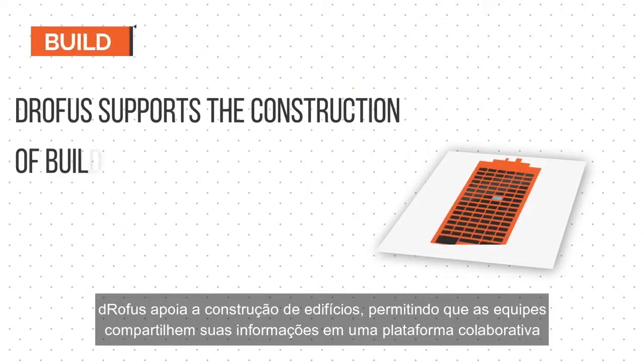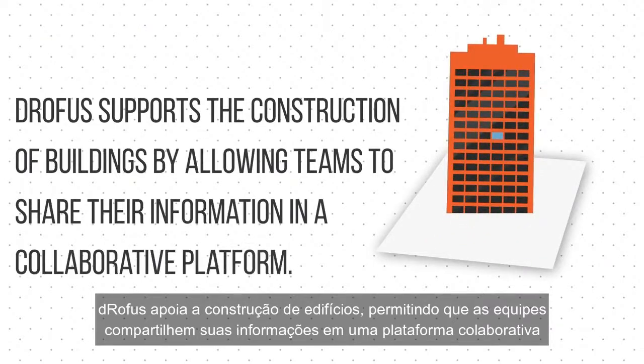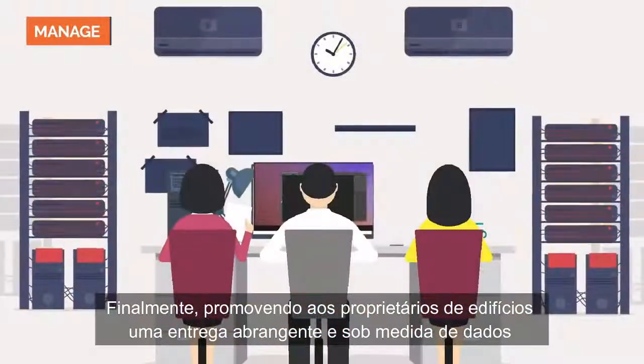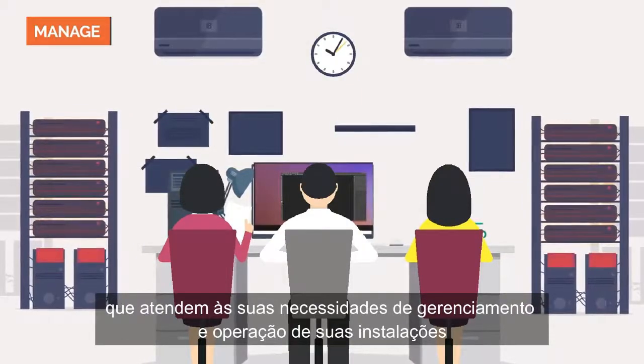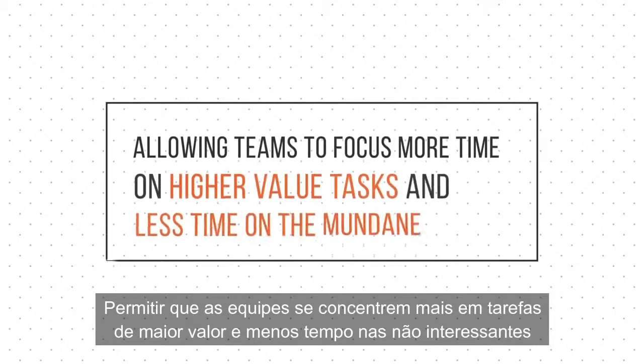dRofus supports the construction of buildings by allowing teams to share their information in a collaborative platform, ultimately providing building owners with a comprehensive data handover tailored to meet their needs for managing and operating their facilities, allowing teams to focus more time on higher value tasks and less time on the mundane.